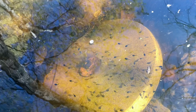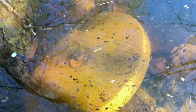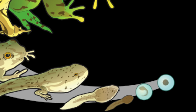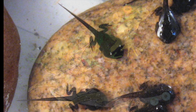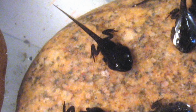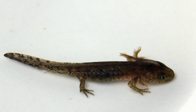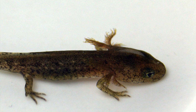A while after the larvae hatch, they will undergo the process of metamorphosis, through which they will change from the little fish-like larvae into the adult form. The tail will shrink, and in some cases, like frogs, it'll disappear entirely. Legs will start to grow. In some cases, the tadpole will shrink as it metamorphoses. During metamorphosis, the entire respiratory system can change. Most amphibian larvae breathe through gills, but these can be replaced with lungs and a system to breathe through the skin.